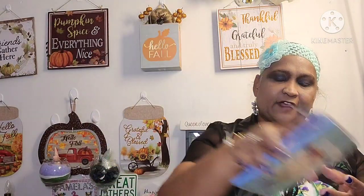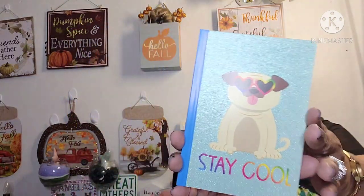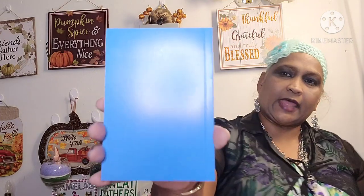Then the other one I got is this one, Stay Cool. And this is in the Fun Fine area. Stay Cool. And this is what it looked like. Very glittered. Very, very glittered. And then the inside, of course, is blue. Blue lines. And then the back is blue. So this is amazing. Really, really stunning. So I got that.